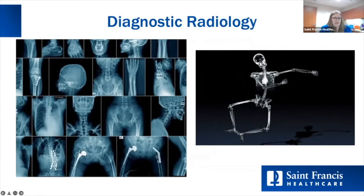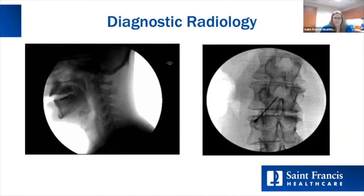So we'll start off talking about diagnostic radiology, or just plain X-ray, as you probably know it. This is what everyone thinks of when they hear radiology. Basically, what happens is we pass X-rays through a patient to get an image. It's just a static image with everything on top of each other. And we can use this to evaluate hardware, as you can see some of the metallic things in these images. We can look for broken bones. We can see all kinds of things with just that image. We can go to the next slide, please.